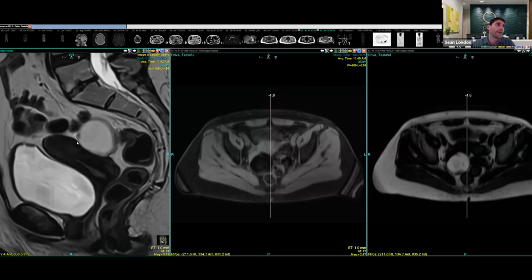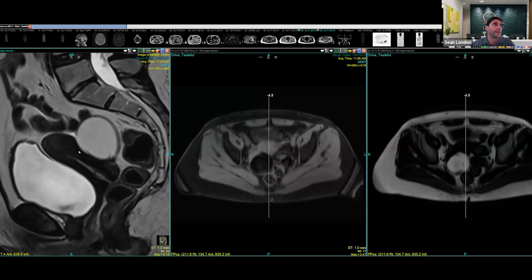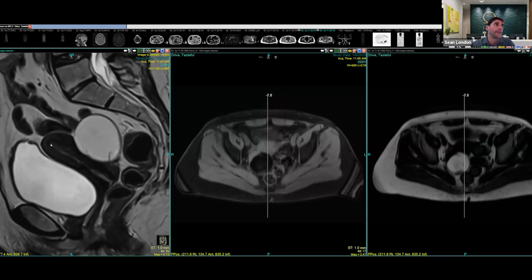Just behind the bladder right here is the uterus. This is a normal looking uterus for a postmenopausal female. It's a bit smaller. They tend to get smaller in size in the postmenopausal period. And what I'm also looking for is the endometrium, this white stripe right here. This is how I want it to look. I don't want it to be too thick.